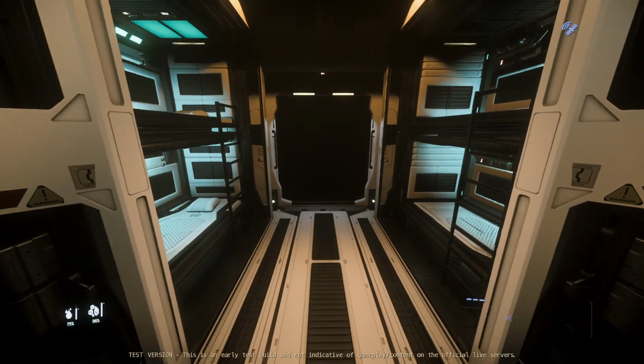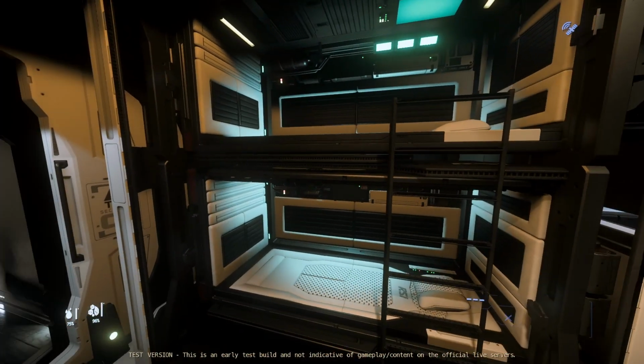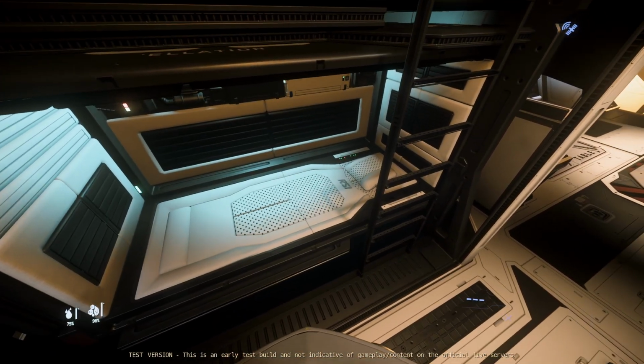Moving towards the back of the ship, towards section C, but just before we get there we have access to 2 beds on either side. They have a nice luxury finish on them, and do look quite leathery.